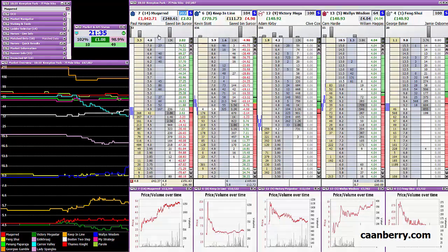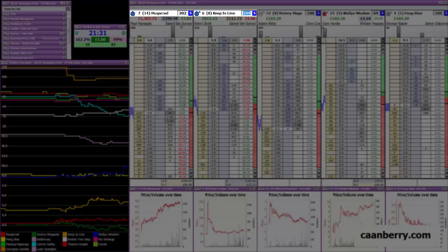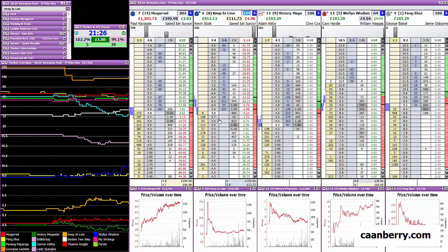Okay, so I'm going to show you something here, decent for free. Basically, we've got two runners from the same yard. You've got just a different coloured cap. They're both from Sire Bin Saror. This is actually a Kempton race in the evening.